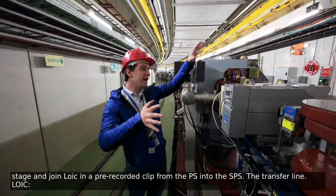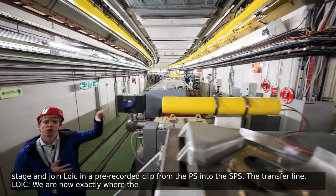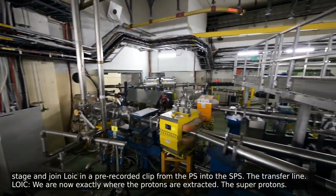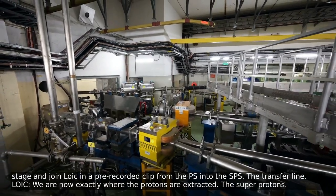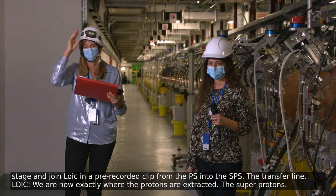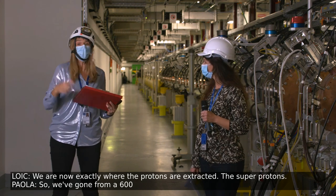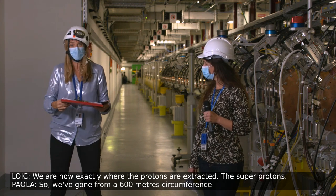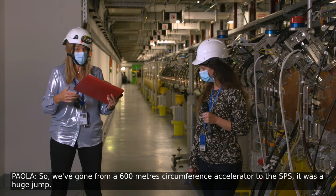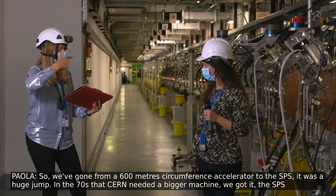And we are now where exactly the protons are extracted from the PS to the SPS, the Super Proton Synchrotron. So we've gone from a 600, more or less, meter circumference accelerator, the PS, to the SPS. It was a huge jump. In the 70s, CERN needed a bigger machine, and we got it, and the SPS is actually 7 kilometers around.